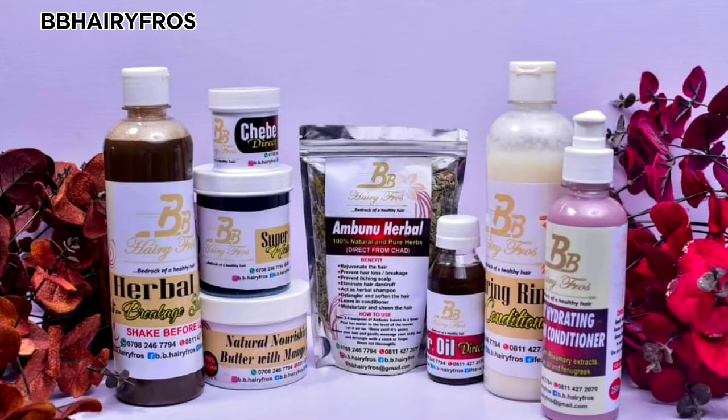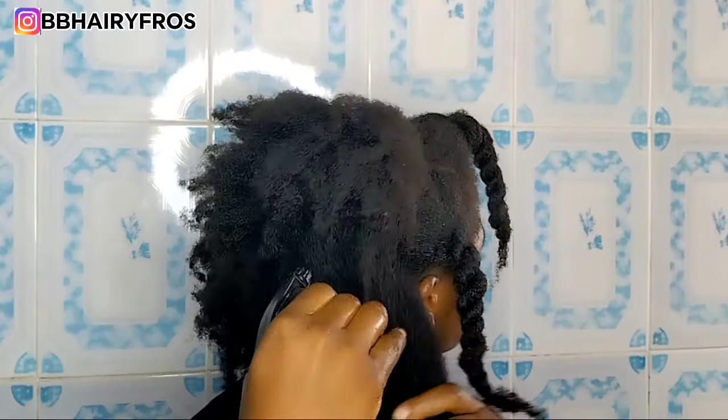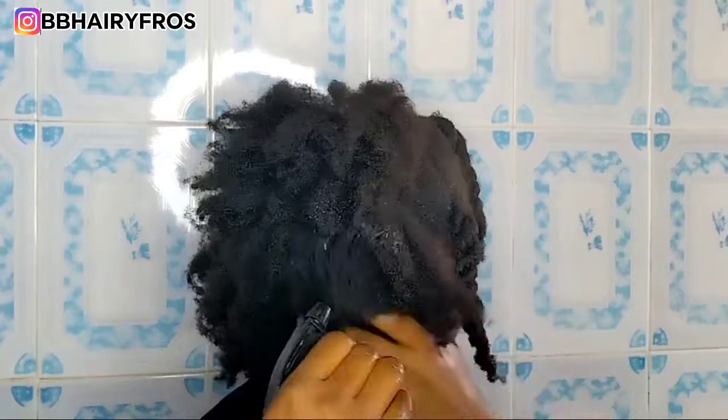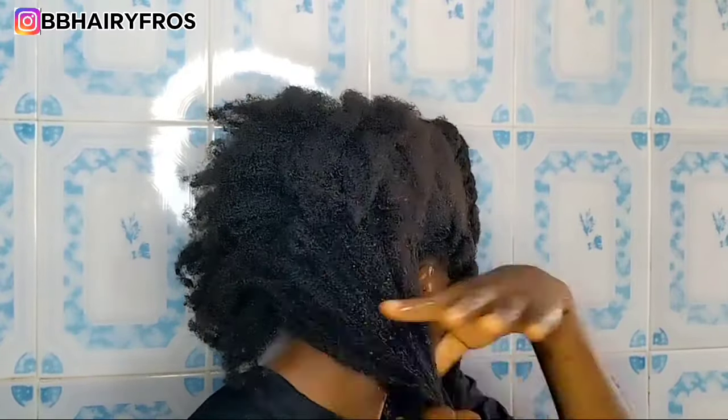So now at this point, I'm applying the chebe powder in this other section of my hair. And as you can see, I am just trying to be careful with my hair because my hair itself is so coily. Okay, so this is me spraying water right now, as you can see.